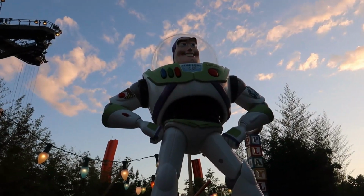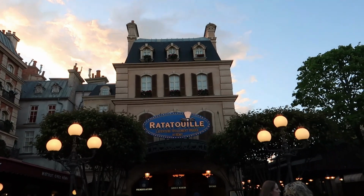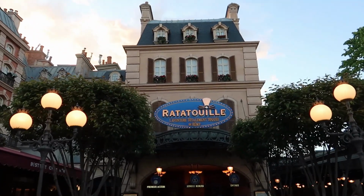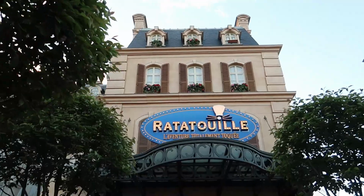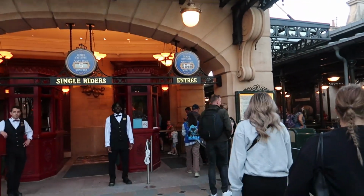Alright, I think next up we're gonna ride Ratatouille. I filmed it last time we did it, when we did it for the first time in Epcot. So this time I just want to enjoy it without the camera. Most of it's 3D anyways with the glasses. So we're gonna ride Ratatouille. 15-minute wait.